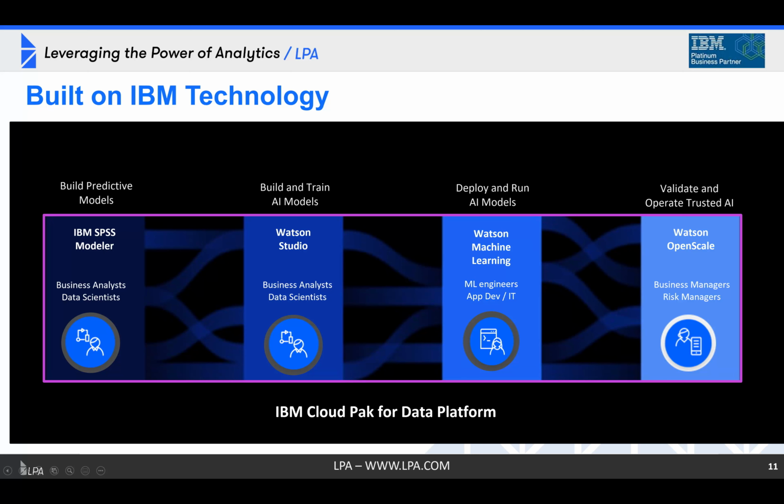As I mentioned, the accelerator is built on IBM technology. Under the hood, we're using the IBM Data Science Suite, which includes SPSS Modeler, Watson Studio, Watson Machine Learning for deployment, and then we have the ability to do some risk mitigation with our model as well to make sure that we're not biasing our results. And this is all built upon the IBM Cloud Pak for Data platform, which is the next generation or modern approach to deploying data science.